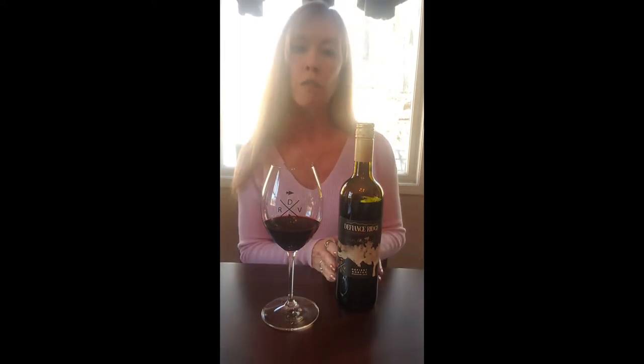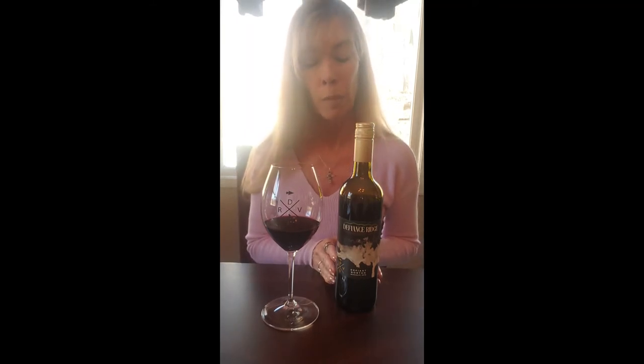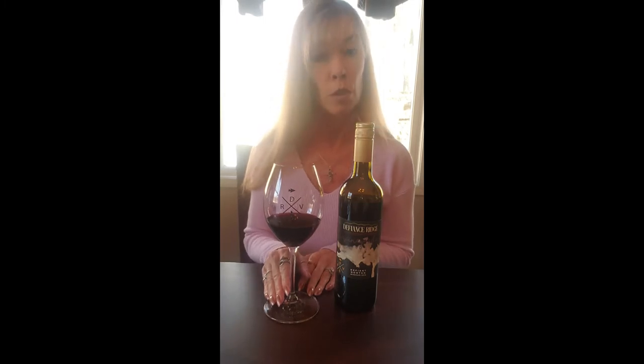This wine from Defiance Ridge is called Norton. It's actually called Defiant Norton, made with the Norton grape. The Norton grape makes a red wine, usually done in the dry style. It can also be done sweeter, semi-sweet, but mostly it's done dry. And Norton is the state grape of Missouri.